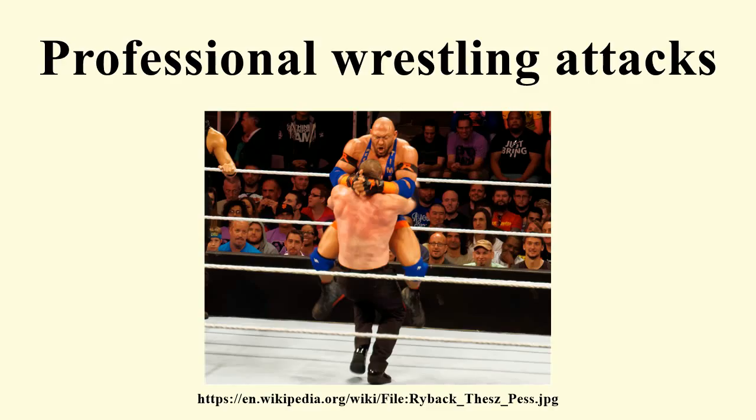Thesz Press. This move, innovated and popularized by, and subsequently named after, Lou Thesz, sees the attacking wrestler jump towards a standing opponent and knock him over, resulting in the opponent lying on his back with the attacking wrestler sitting on the opponent's chest, pinning him in a body scissors. A variation of the Thesz Press, popularized by Stone Cold Steve Austin, involves the attacking wrestler jumping on a running opponent, then repeatedly striking the opponent in the face while in the mounted position.